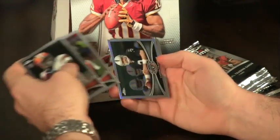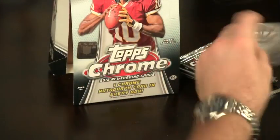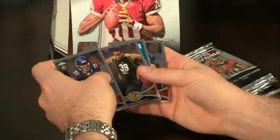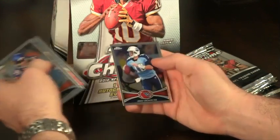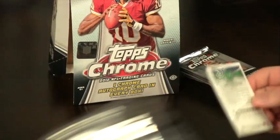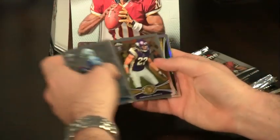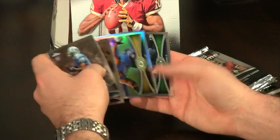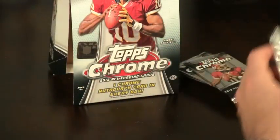Travis Benjamin, George Iloka, Carson Palmer refractor, Mike Wallace. Shane McClellan, Kelechi Osemele, Brock Osweiler tall boy, Jake Locker. Ryan Broyles, Harrison Smith, you got a Nick Perry for the Pack Attack, rookie refractor.